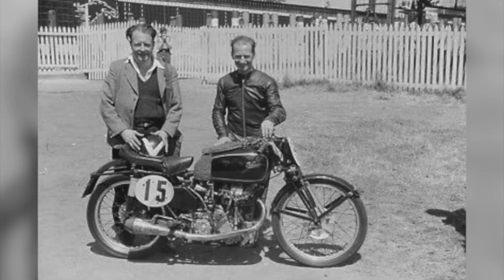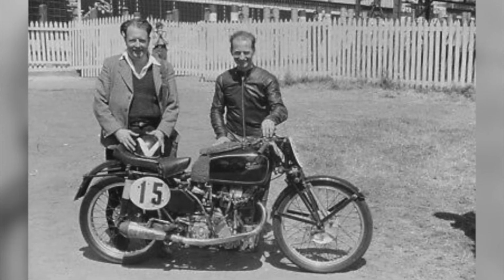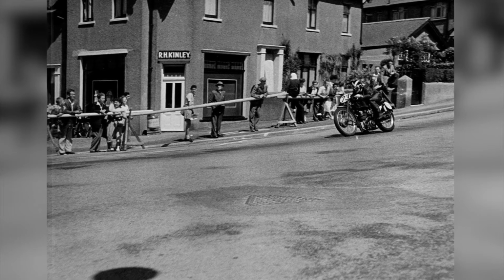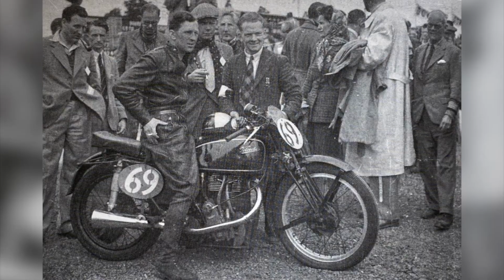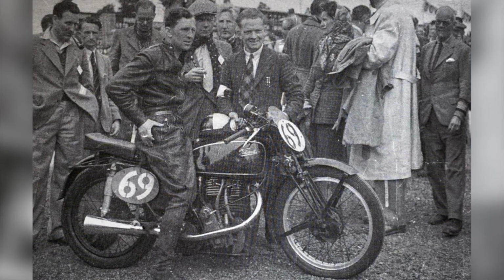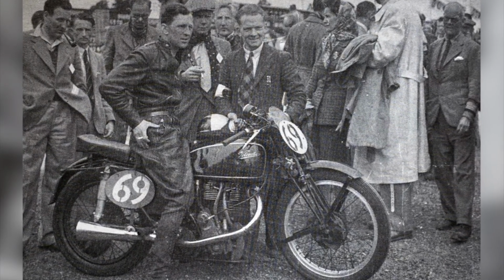Wow, that's great. So we got the first two in the Junior TT and the first one in the Clubmans. That was in June. In September they had the Manx Grand Prix, which was more for amateurs, and they sent me over for that, and I worked hard on the private entries. We did fairly well there. I forget exactly what, but we kept the flag flying.